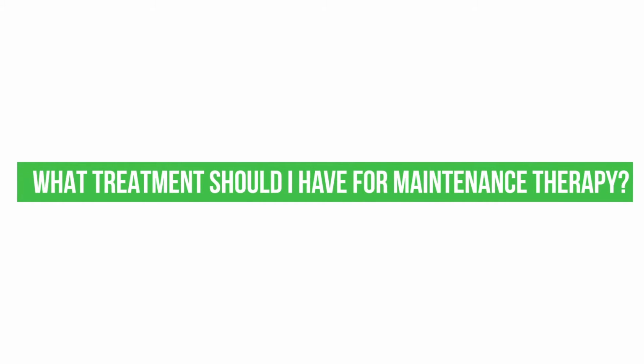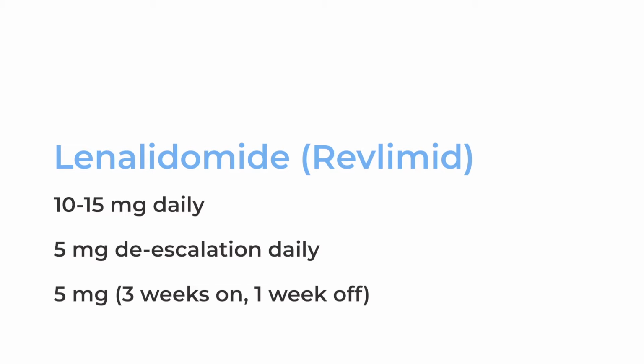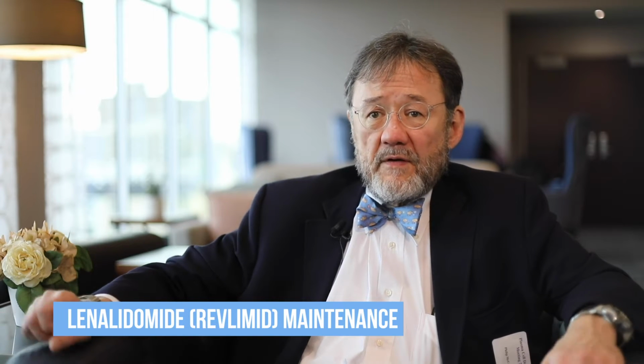What treatment should I have for maintenance therapy? Maintenance therapy. Right now, the approved maintenance therapy by the FDA and also the European Medicines Agency is lenalidomide. The current dose is 10 milligrams daily with an adjustment up to 15 milligrams daily, or a de-escalation down to 5 milligrams daily or 5 milligrams 3 weeks on, 1 week off. That is how the original studies were done. And that right now is the standard, at least what is officially approved.